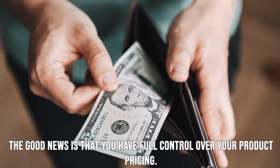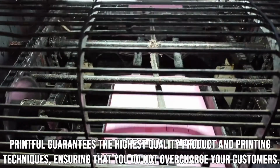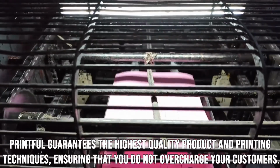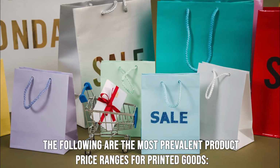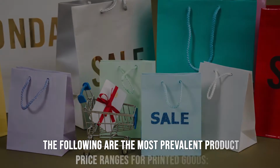The good news is that you have full control over your product pricing. Printful guarantees the highest quality product and printing techniques, ensuring that you do not overcharge your customers. But what is the price range for making a good profit while keeping your product costs reasonable? The following are the most prevalent product price ranges for printed goods.